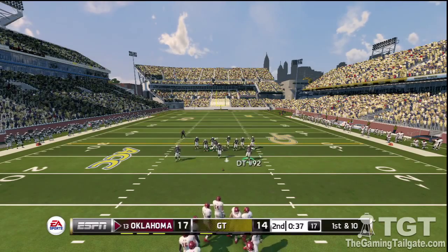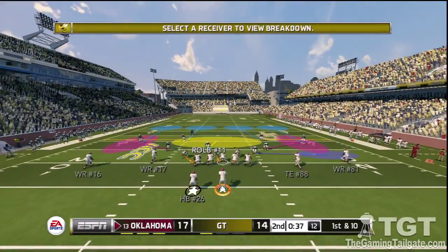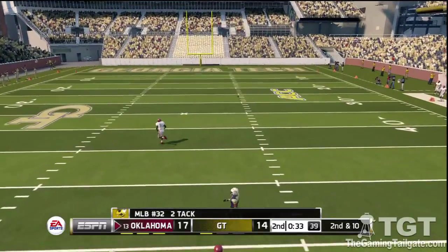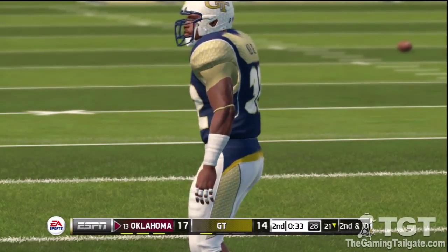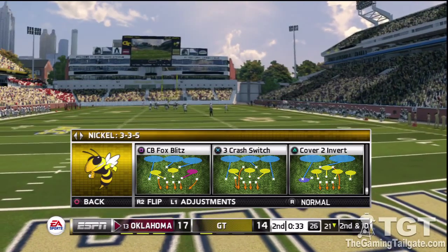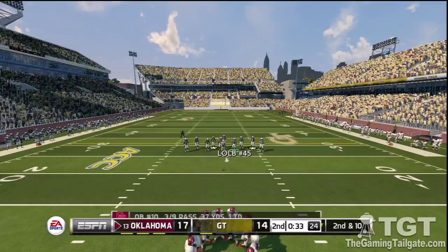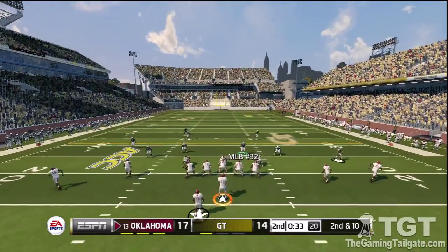Momentum swings have been fairly even, and with so little separation, this game can be drastically changed on just one or two plays. Oklahoma holds a field goal lead. With the pass, incomplete. Number 16 was the intended receiver on the play. That makes it 7-10. From their own 21-yard line, it's second down.